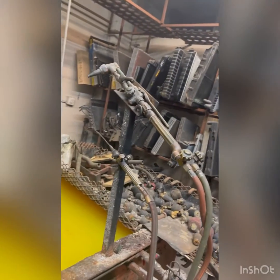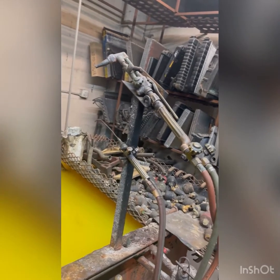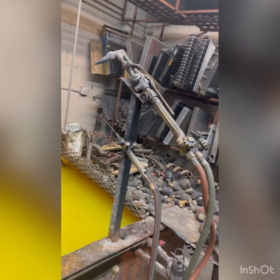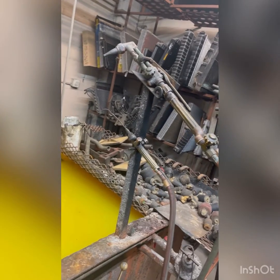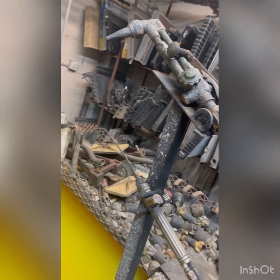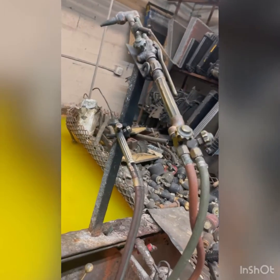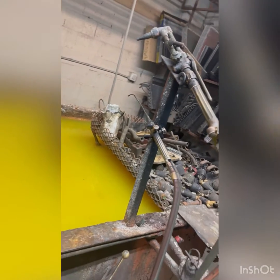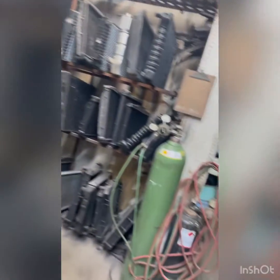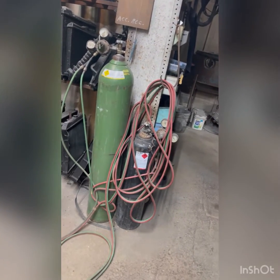Here are my torches. I've got one cutting torch. That's for doing the heavier stuff with the radiators, taking them apart, putting them together. And then you can see here we have a finer tip torch. That's for some finer repairs and fixing tubes in the radiators. But you'll see a lot more of that later. Here we have our oxygen and acetylene. These are the gases that you're going to need to use to fix the radiators.